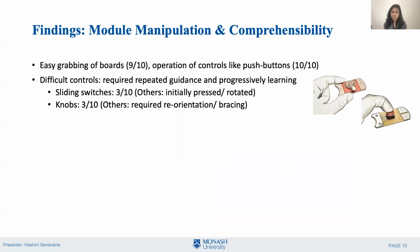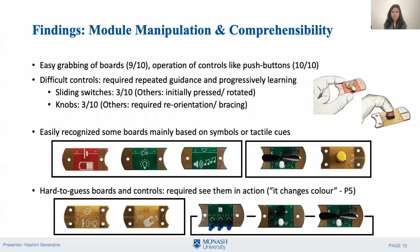Almost all participants could easily grab modules and use controls such as push buttons and touch sensors without an issue. Usage of slide switches and knobs, on the other hand, required repeated guidance and progressive learning for many participants. Participants also easily recognized many boards through visual symbols or their tactile properties, but comprehending some boards such as the tilt switch and controls like light mixing required demonstration.